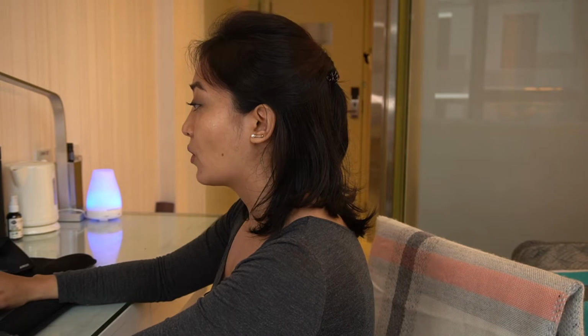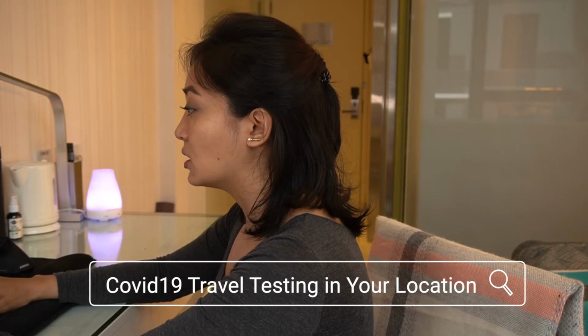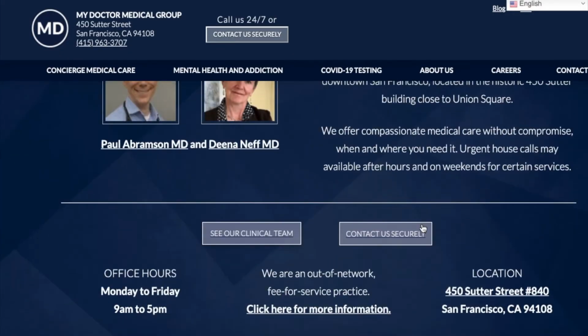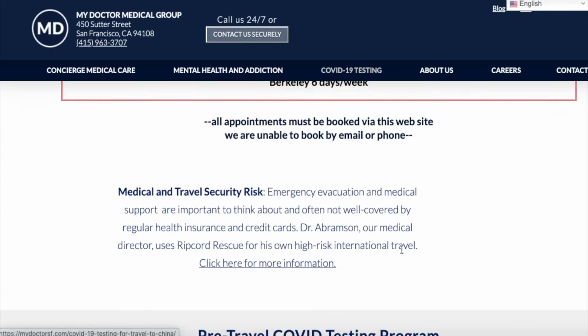So what I did was I went to Google and typed in COVID testing for my location. I live in SF, so I searched COVID testing for Hong Kong in SF. It showed me the website of My Doctor SF dot com. So right here, let me record it for you. When I clicked here, it gave me all the information about what you need to do for the COVID-19 testing for travel to China and travel to Hong Kong.